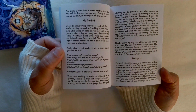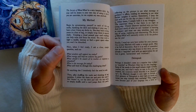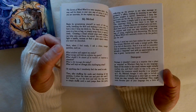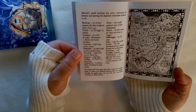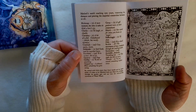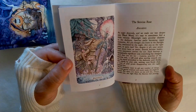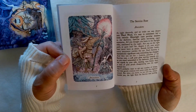And then we go to Dale Speak, which is a language from the Winchet Dale, and gives you some of the words that you will come across, and then gives you a map of the land, and then goes right into the meanings of the cards.